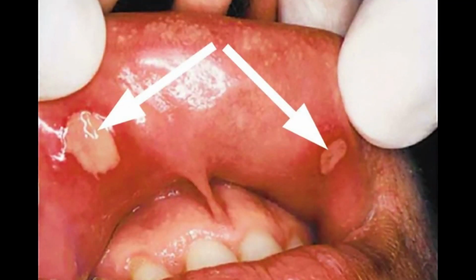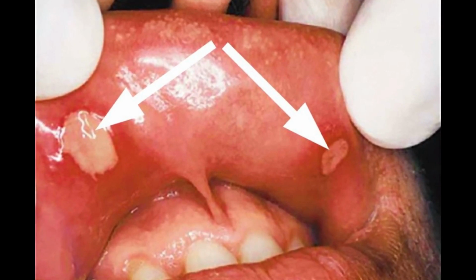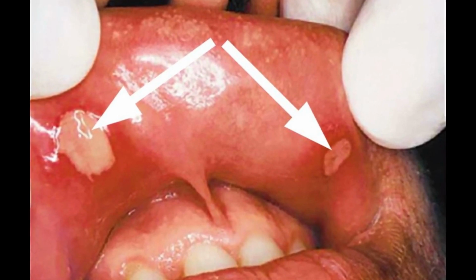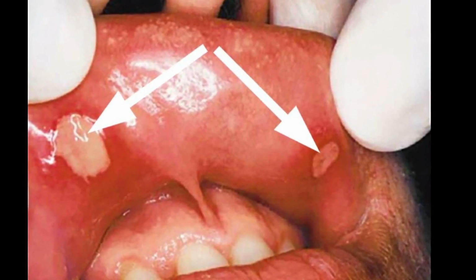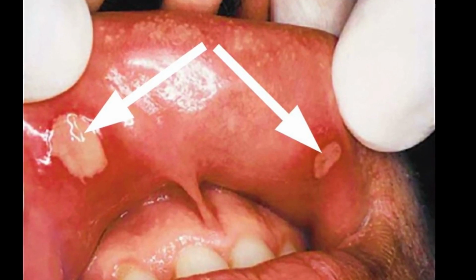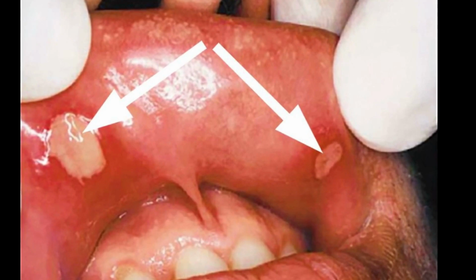Lysine works against canker sores by inhibiting the replication of the herpes simplex virus, or HSV, which is often associated with their occurrence. Canker sores, also known as aphthous ulcers, are not caused by HSV, but lysine's ability to suppress this virus can indirectly help prevent and heal these oral lesions.